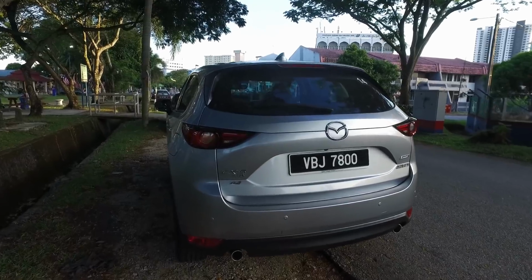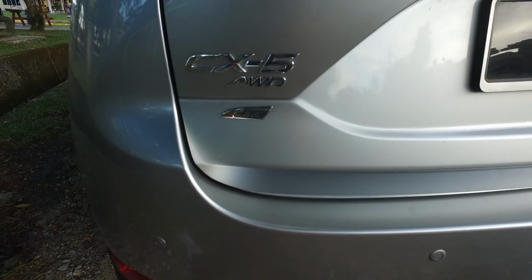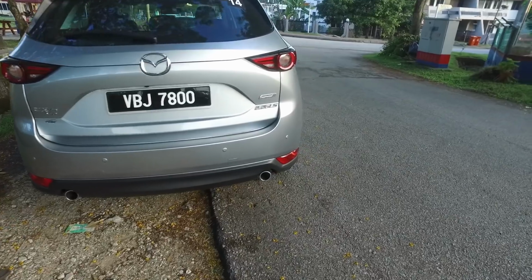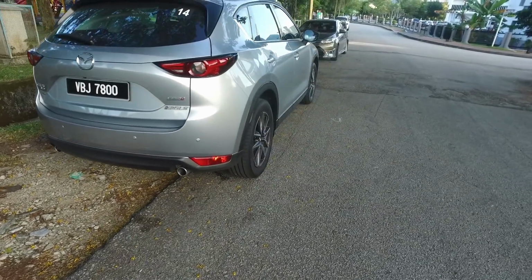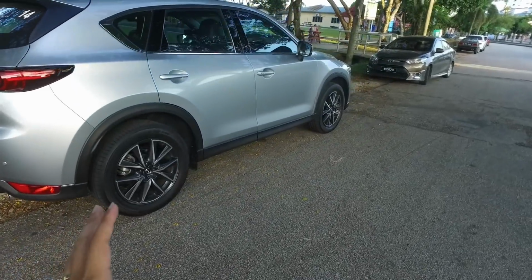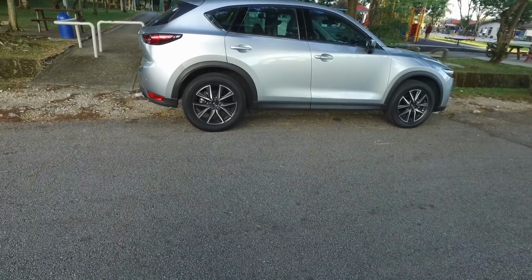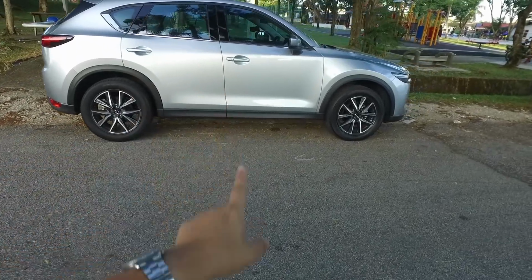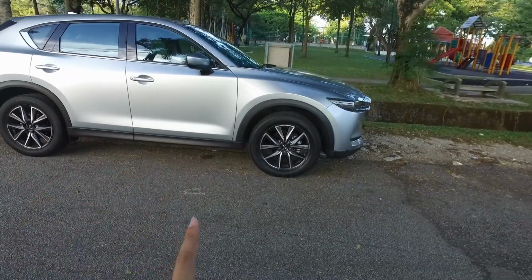Okay, and this time I am reviewing the top spec 2.2 diesel all-wheel drive. Previously I've reviewed the CX-5 2.2 diesel front-wheel drive. I've also reviewed the 2.0 petrol GL front-wheel drive. In both videos I concluded that although the 2.0 petrol is the best value for money option, the 2.2 diesel all-wheel drive is the one you really want to go for if you want the best of what the Mazda CX-5 has to offer.